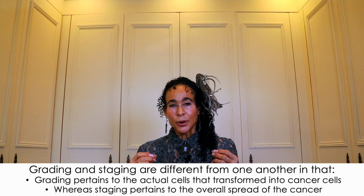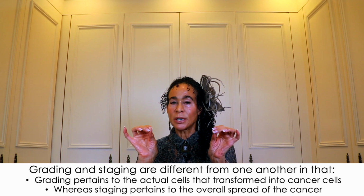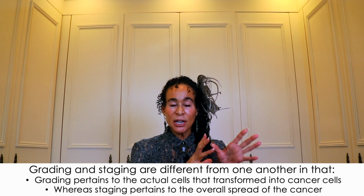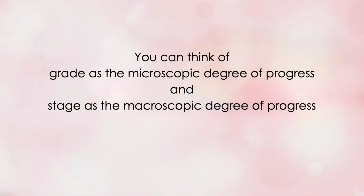Back in video number 314 in the unit on cancer in general, I introduced you to the concept of grading and staging of cancers. You learned that they are a way of ranking the cancer in terms of how much it has progressed. They are different from one another in that grading pertains to the actual cells that transformed into cancer cells, whereas staging pertains to the overall spread of the cancer. So you can think of grade as the microscopic degree of progress and stage as the macroscopic degree of progress.